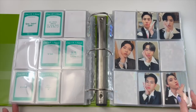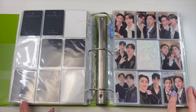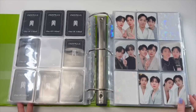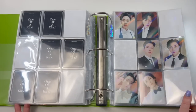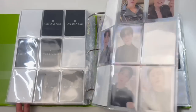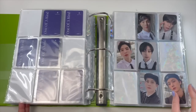These are the Kinos. These definitely were random, so definitely give me credit for that. And then all the unit cards. I love Monsta X unit cards. They're so cute. And then more POBs. Again, I won't go through what each individual one is, but if you have questions, leave a timestamp, and I will do my best to answer.